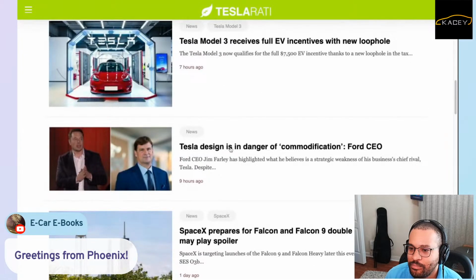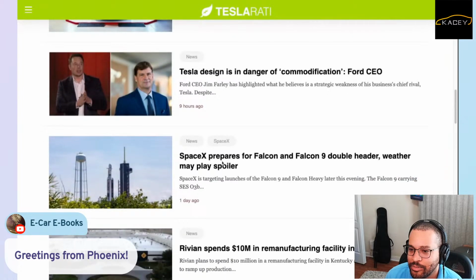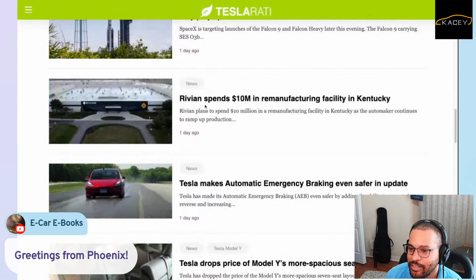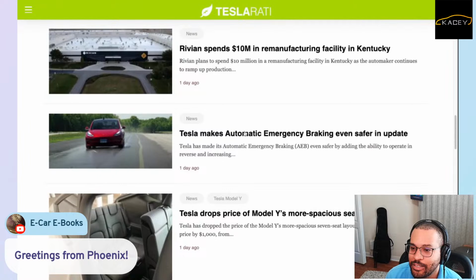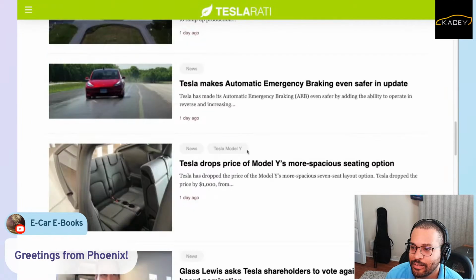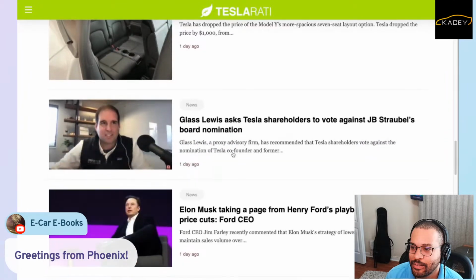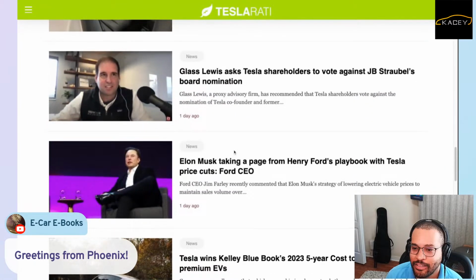Let's see here. All right, Jim Farley, we'll see what you have to say. Oh, that's cool. I like that. More spacious seating option. That's interesting. And let's see.